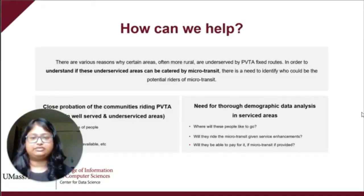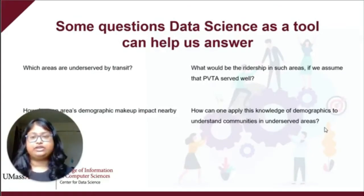Factors like these. One data driven solution to this problem is creating a model that predicts the potential ridership of an area by taking into account demographic features of those areas. For example, the population density, median age, median income, type of employment of the people in those areas, factors like these. That way, our model might be able to figure out if an area would be good to implement microtransit or not, depending on the predicted ridership.